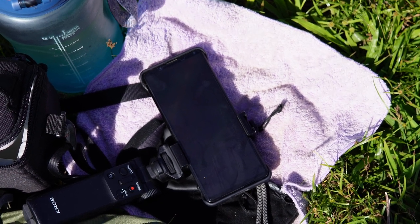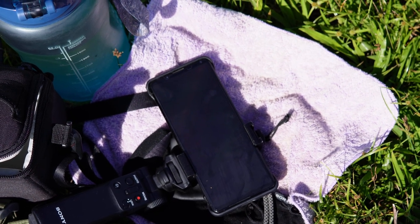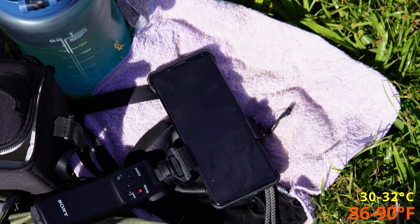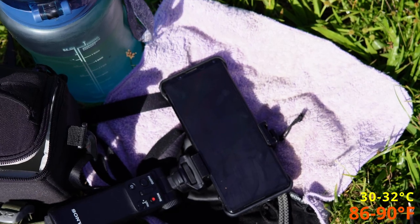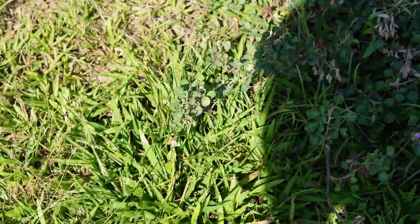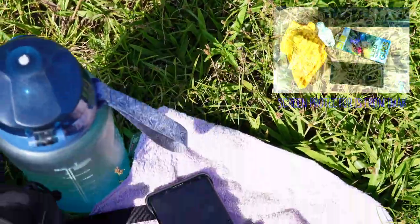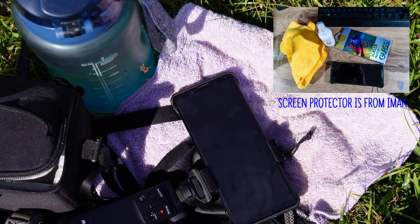It was in my backpack hiking up to this location. So the temperature is around 30 to 32 degrees Celsius, but it's very windy. I'm actually using a windshield on my lapel microphone, but if I scan over here, you can see that the wind is pretty strong. The phone should have at least cooled down fairly quickly.